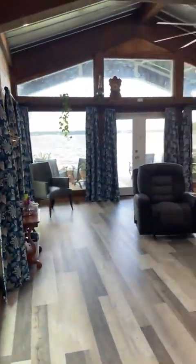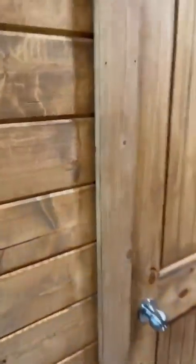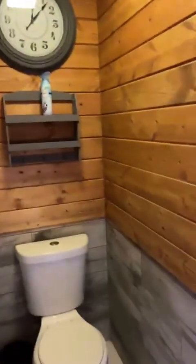And again, it's right off the living room. And going down the hallway right here is a half bath. And they carried that same theme throughout here. That's a nice little setup.